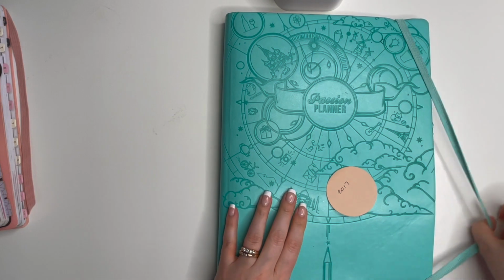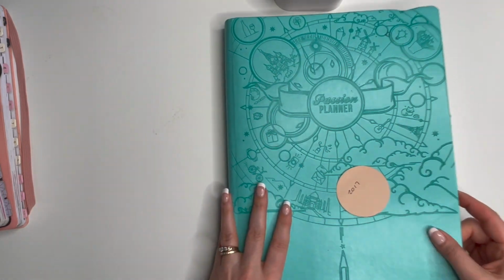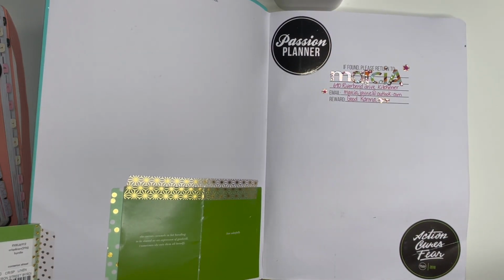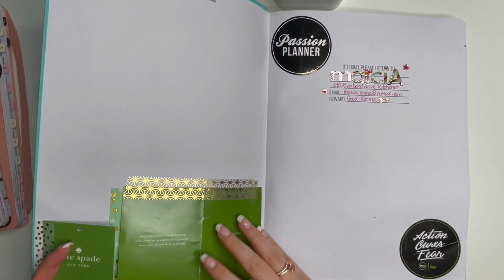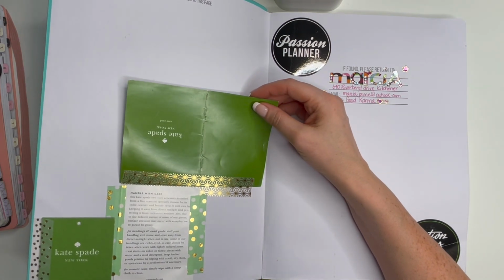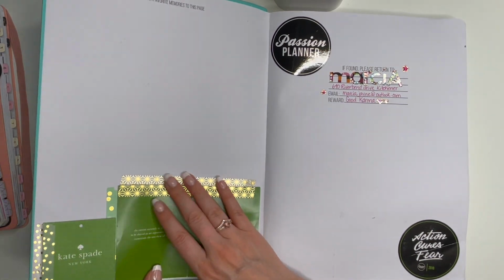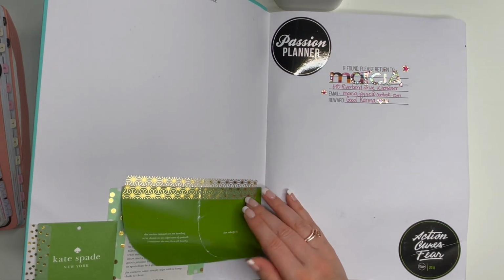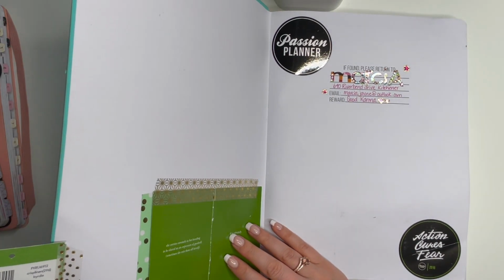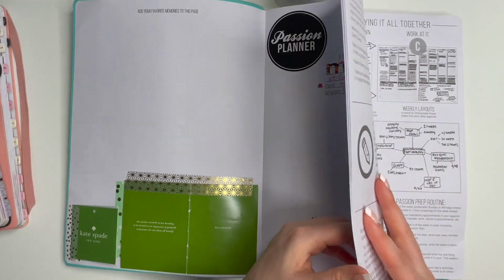And then my 2017 Passion Planner was this pretty green one. So what year was that? That was 2016. Okay, so 2017, I bought some Kate Spade stuff. I don't know why I put these in here. I think this was my first ever Kate Spade that I paid full price for, and I was really proud of that purchase because I worked really hard in real estate, that I was able to save the money. And it was $358 Canadian. Yeah, I was really proud of that.